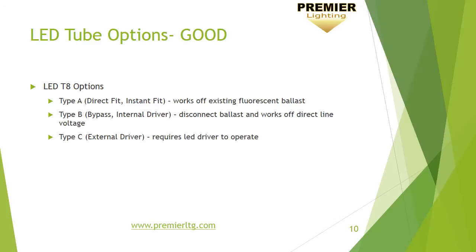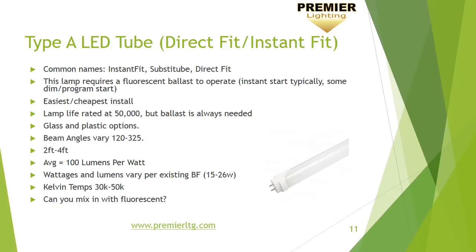So Type A LED tube. Common names: instant fit, substitute, direct fit. There could be more, but these are what I'm seeing more and more come across with every manufacturer that's making them, and more are doing it every day. This lamp requires a fluorescent ballast to operate. It's typically an instant start ballast, but some work off of a dimming ballast or a program start ballast. That's one thing that makes this a little bit harder to deal with, is that you need to know the type of ballast you have before you can count on this LED tube working.